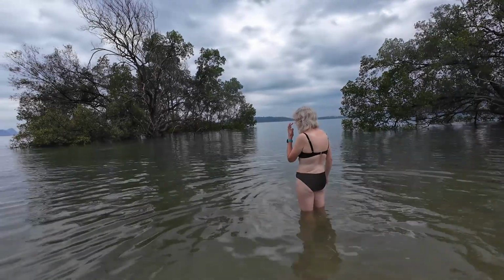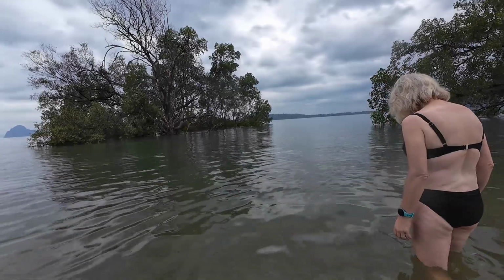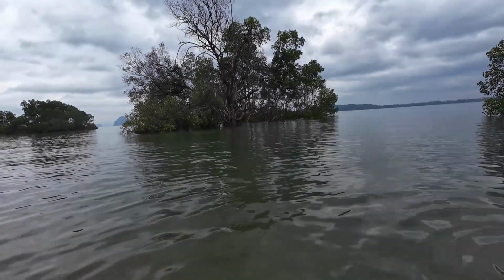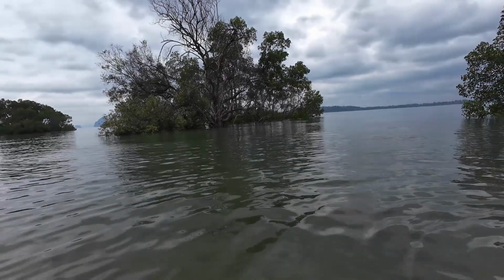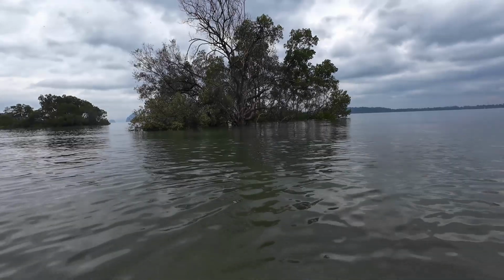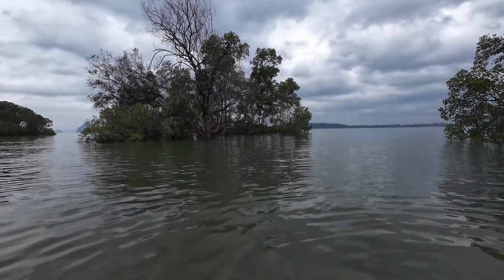Not as warm as we were actually hoping for, but it's actually quite a nice temperature, isn't it? It was raining first thing this morning. Apparently they haven't seen rain in 2 months. So it was raining first thing this morning, quite heavily at times. It was quite heavy, yeah. And it's exceptionally cloudy today. There's not a patch of blue sky. No.